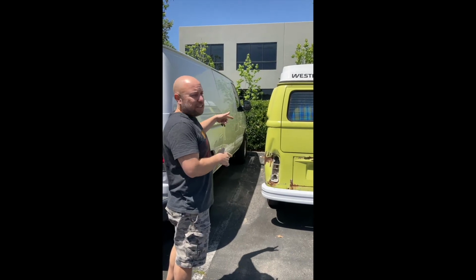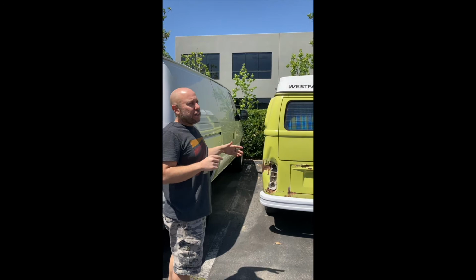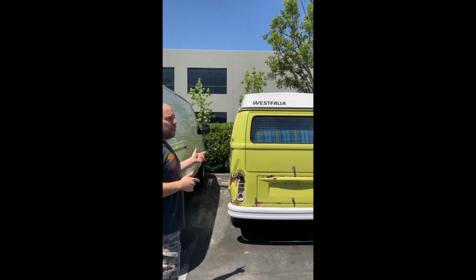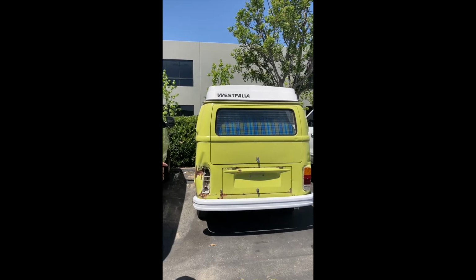So this is a 74 pop top Westfalia. It's an extremely rare color. It's a 1974 Yosemite yellow. They only made this color in 1974 for 1 year. So it's a very unique VW bus.